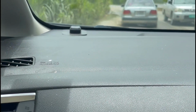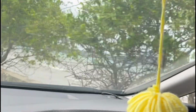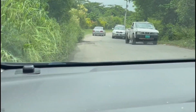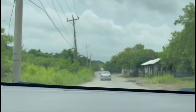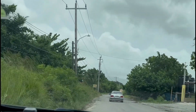Today we are on our way to Bath Fountain, yes, but it rained the day before and look at the road. It's not comfortable, but we are trying our best. Even the sea is crying out because of the rain yesterday, but we are on our way. We are going to be heading straight to Bath Fountain nevertheless. So sit back, relax and follow us as I take you to part one of my Bath Fountain trip.